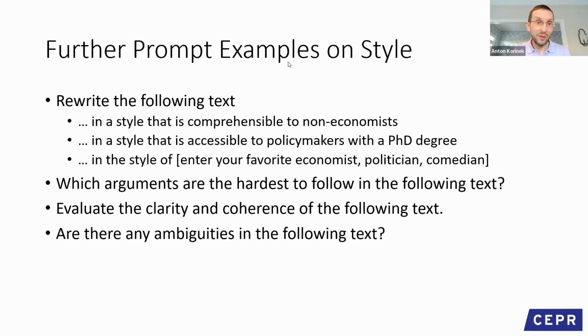These language models are really good at changing style, rewriting things. You can, for example, when you have written an academic paper, ask it to write a summary for a blog post. And usually that's pretty good. You don't even have to do much post-editing. Can you write a summary that's accessible to policymakers, or in the style of, and you can pick your favorite economist or politician or comedian. You can also ask it to evaluate things like what is hard to follow in this text, what is unclear, is this coherent, and so on.